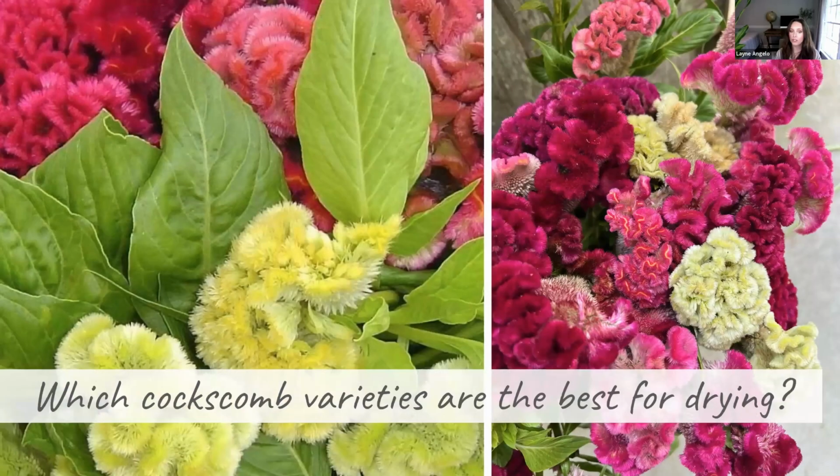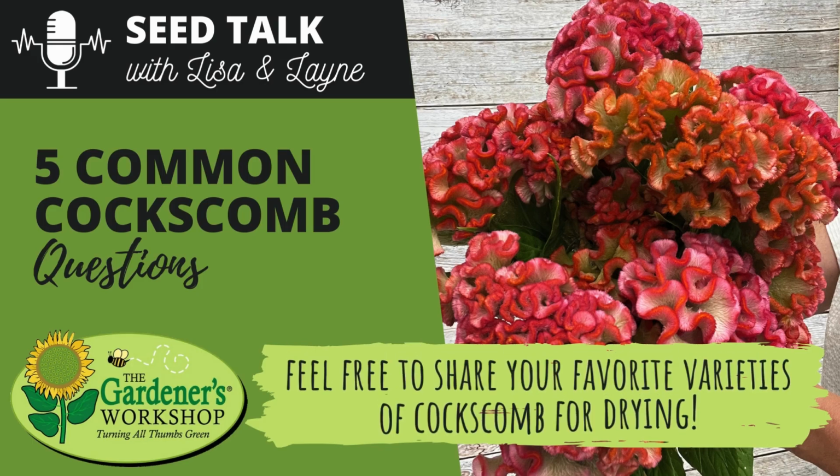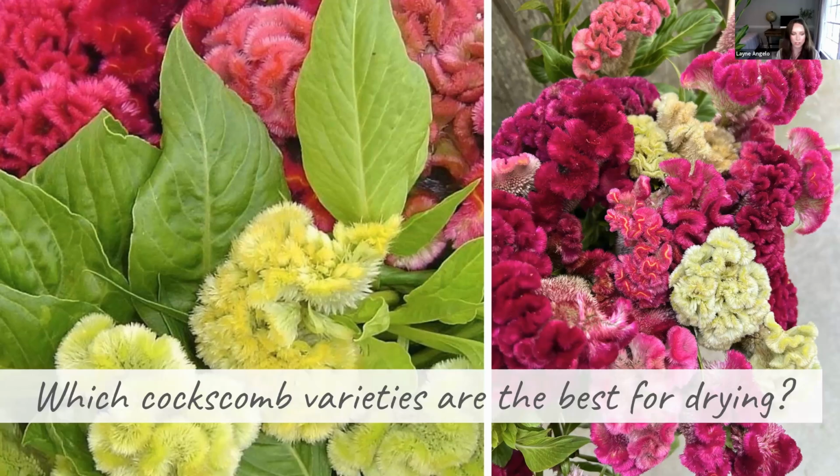All right, now we're going to move on to our second question, which is which coxcomb varieties are the best for drying? So whenever you're drying something, you want it to hopefully retain as much color as possible and obviously the shape. There are some varieties that were specifically bred or selected with their dried characteristics in mind, right, Lisa? And those are great options for this.